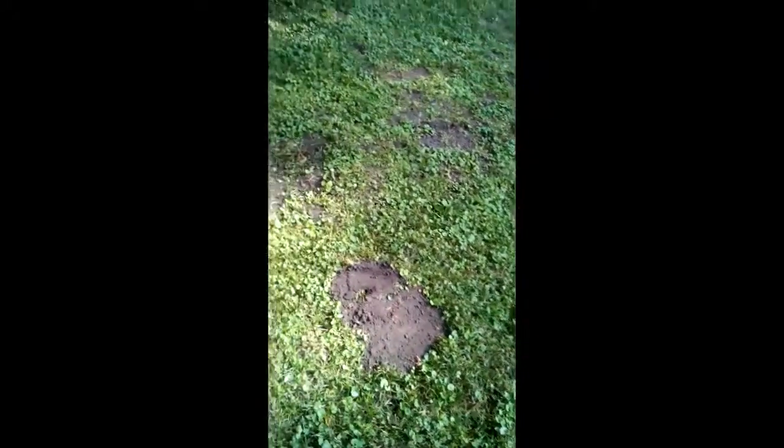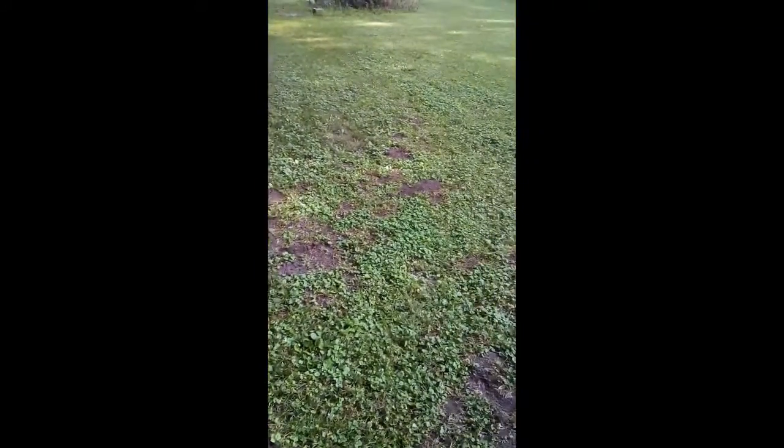No, if you got moles, your yard starts to look like this, right? And I'm telling you, I have tried all kinds of different things. The internet's just full of ideas on how to get these boogers. And sometimes everything you can think of just isn't enough.